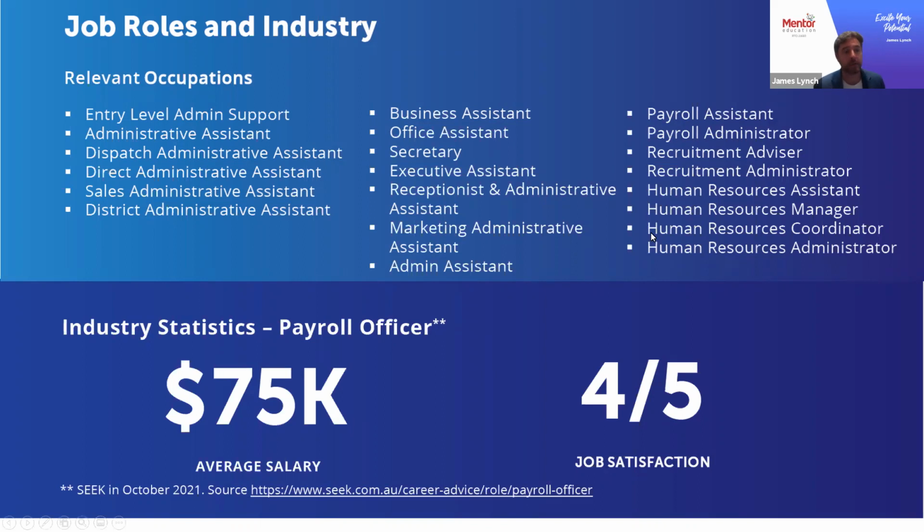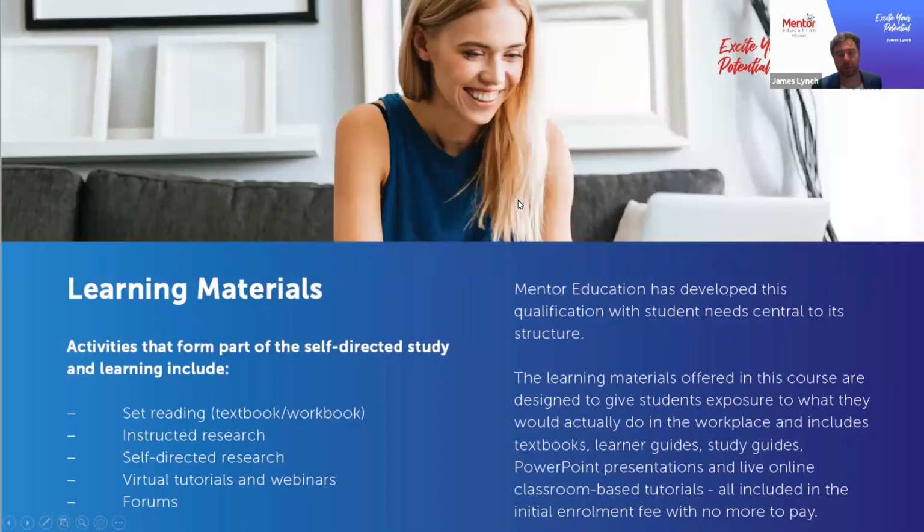Now, we've had a look at the units themselves. How are they brought to life by way of learning materials? The learning materials for each of these skill sets contain a number of common things. Students will have access to textbooks and workbooks. Students will also experience self-directed learning activities such as research and project tasks. The payroll administrator skill set does include recorded tutorials for students to develop more knowledge, and an instructional video for practicing payroll as well.